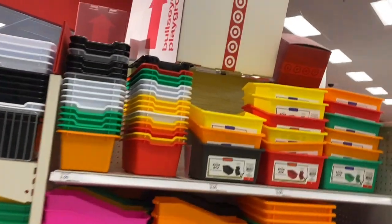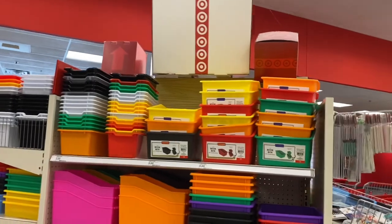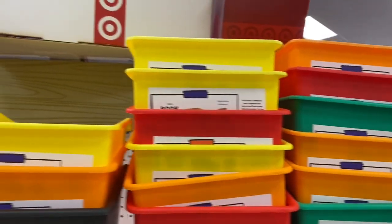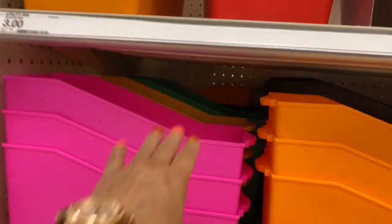Here we are at the Bullseye Playground in Target. Let's take a look at what they have, guys. So we know we're all set over here with the little book boxes. Isn't that so neat? Look at all the colors they have, guys. And they're $3. All of the bins, look at these.